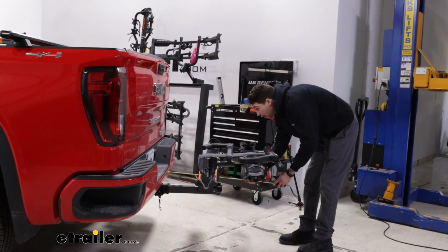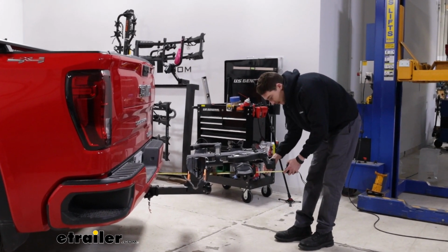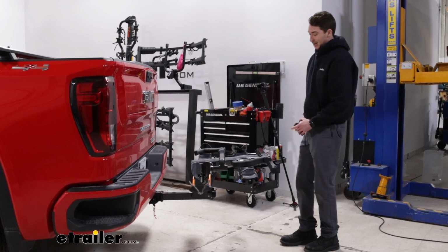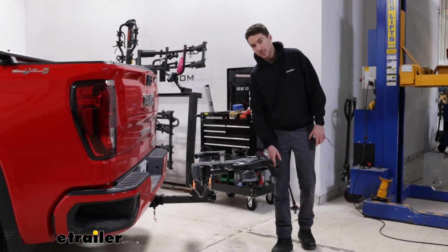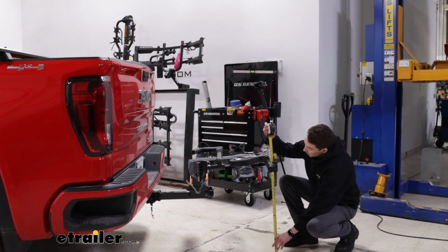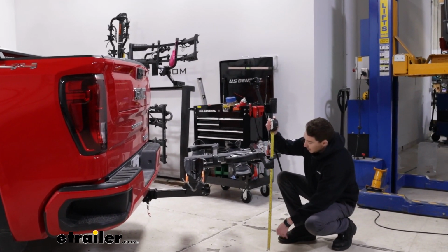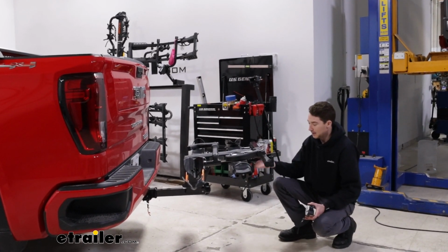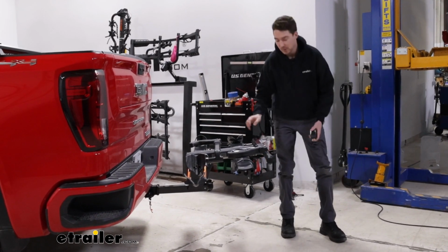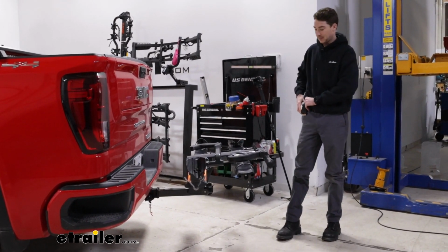So, measure from the bumper to the furthest point back. That's going to come in at about 33.5 inches. So it does stick out quite a little bit, especially with that bike repair stand at the top. As far as ground clearance goes, from the ground to that point is going to be about 28 inches. So with the rise in the design and the shank, as well as how high the Sierra sits, I'm not going to be super worried about ground clearance going up hills or over curbs.